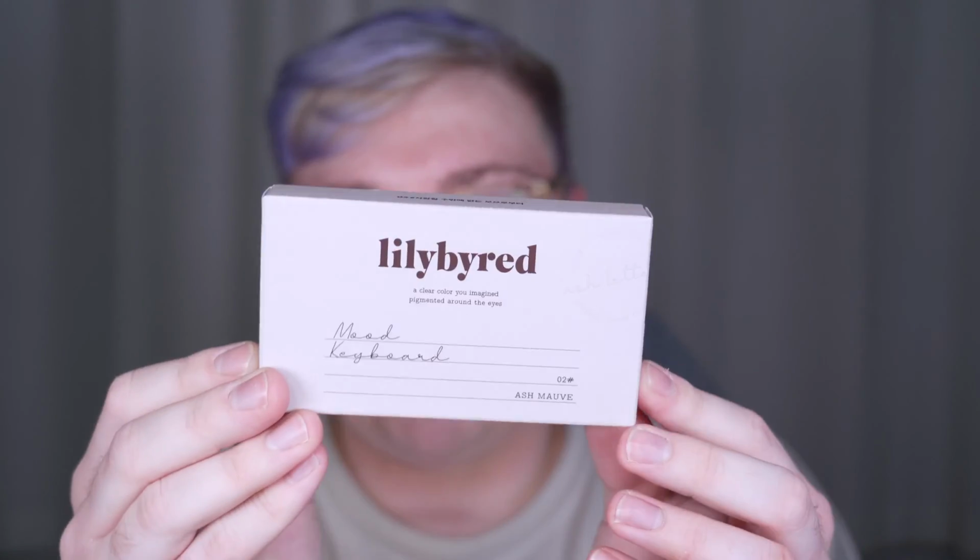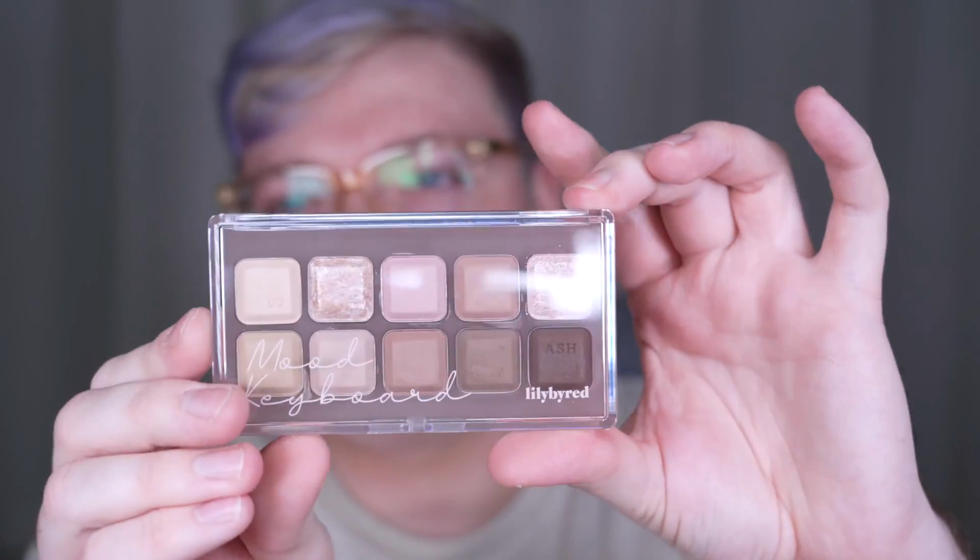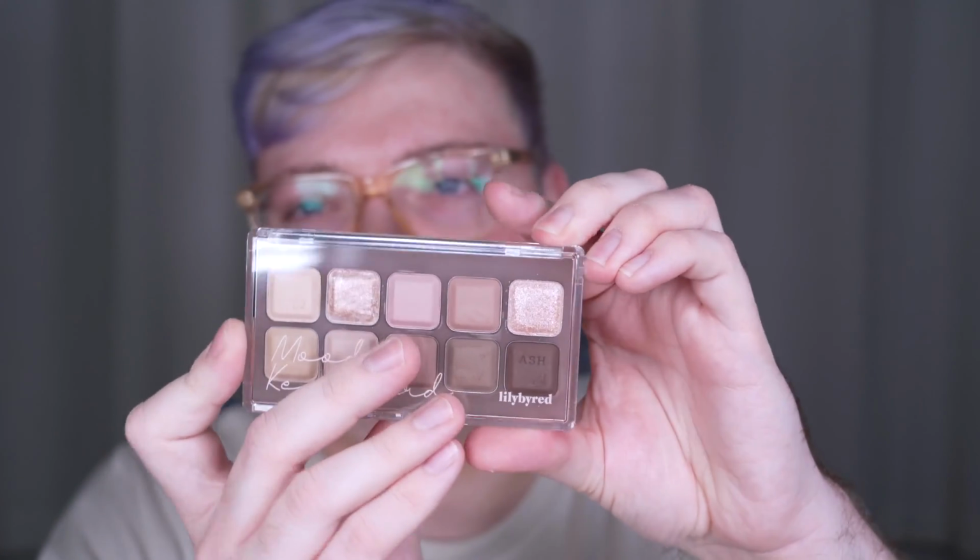And then this is another thing that kept selling out. This is the Lilybyred Mood Keyboard eyeshadow palette. They have 3 different color stories right now. This one's ash mauve. They also have ash cinnamon and I think ash neutral or something. They all look really pretty. They're all very similar, just slight differences in the tones. So I'll show you what the mauve looks like. I already did the swatches.